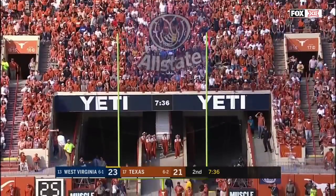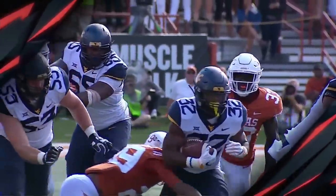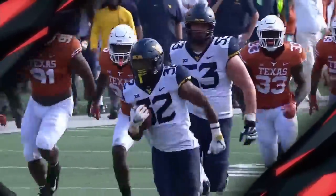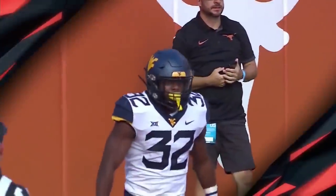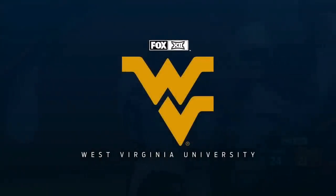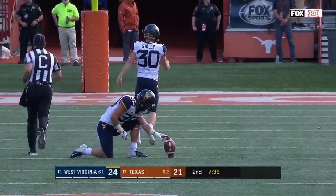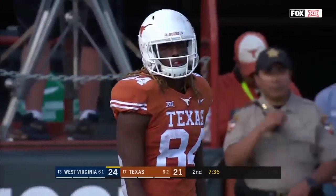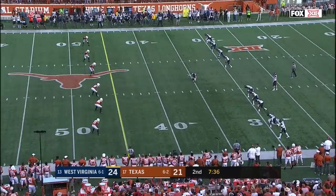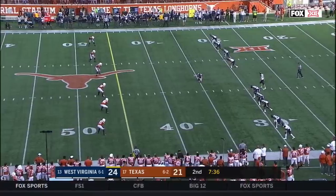Staley, extra point, good. Pettaway with the longest run of his career, 55 yards for a touchdown, 24-21, West Virginia. 24-21, our score here in Austin, Texas. West Virginia reclaiming the lead. As Evan Stanley will send it away, little Jordan Humphrey, the deep man for the Longhorns.